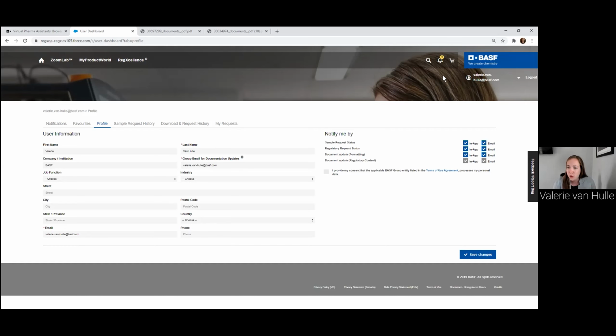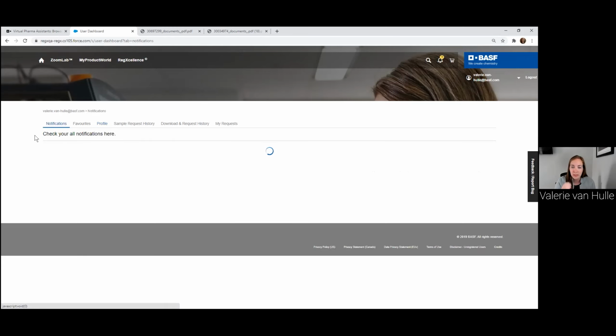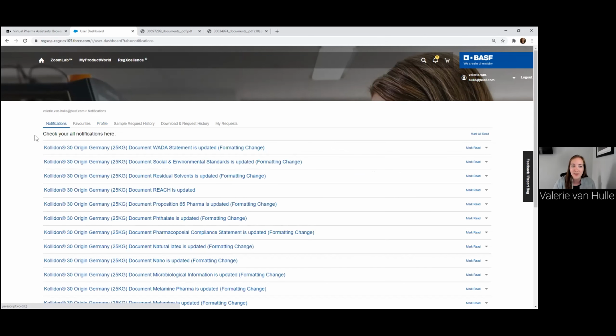We also have some additional notifications built in. So for example, even if we change the formatting on something, you can know, and it's up to you whether or not you want to opt into those things. Also, if you order samples or have more personalized regulatory requests, you can also opt into in-app or email notifications. That's not all that's available in the user profile, because we want it to be really interactive and very clear that our users are always in compliance.